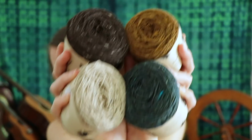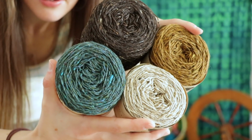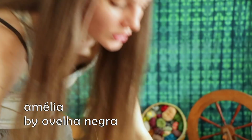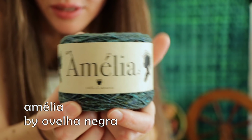This is the yarn that... oh, I cannot hold it. This here is the yarn that I bought in Portugal. It is 100% Portuguese merino. It's called Amelia. I will show you the tag. Amelia, or Amelia actually in Portuguese.